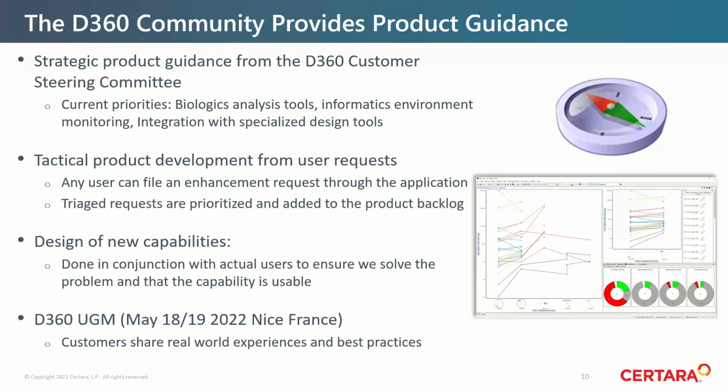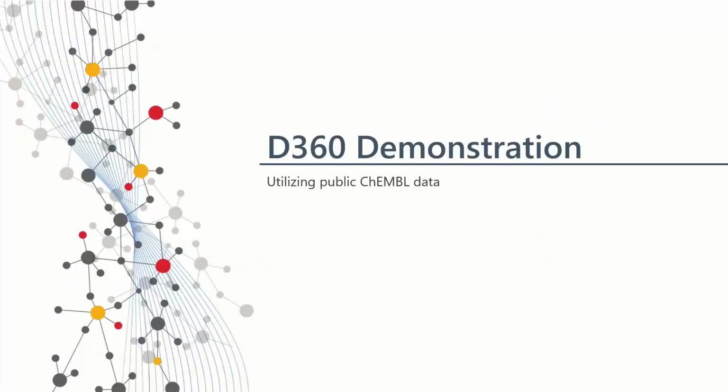So we have a somewhat different user group meeting to, I think, what most organizations have, where it's essentially a small amount of Certara input and a substantial amount, usually over 80%, of customer input. And the most interesting parts of those are the discussions after the presentations, where people are getting better ideas of how to deal with their data. They can pick and choose the good pieces of what others are doing. So having said all that, let's take a quick look at D360.